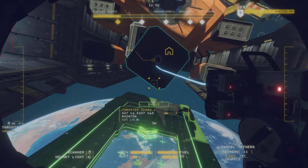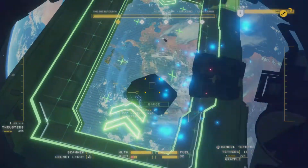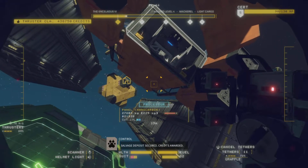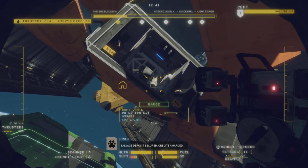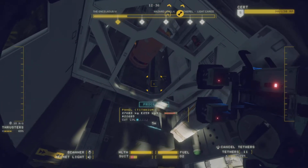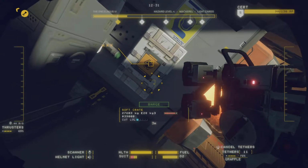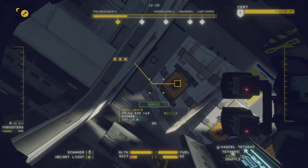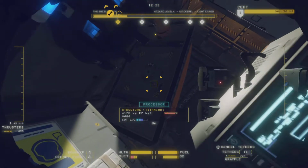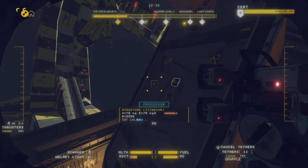So that wasn't an easy extraction. You've got to remember, you have to interact with the console in there first before you decide to remove the thruster itself. Salvage deposit secured. Credits awarded. Okay, I still had to do that first before I took it out of there. Alright, so once again, once I head back to the hab, I'll see you guys shortly.